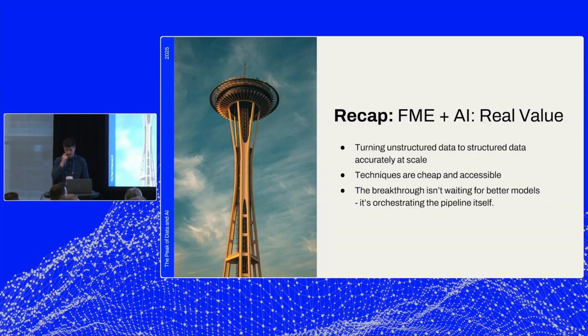So just to recap, unstructured data to structured data accurately and at scale is possible now, but equally structured data to structured data is also possible. Techniques to do this are cheap, and most importantly, they're really accessible. We run a couple of training courses now, and people get it. I can't remember exactly, but one of the candidates basically said, as soon as you see the workspace, it's like a comfort blanket. You know what's happening here. There's no black box about what's going on, and they can see how they can take it forward and apply it. And that's what's so important.